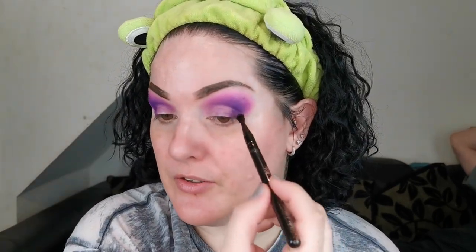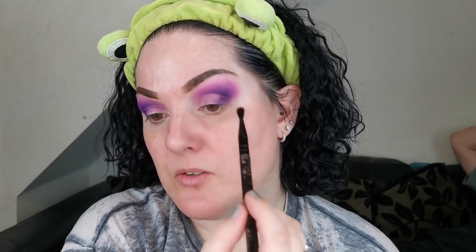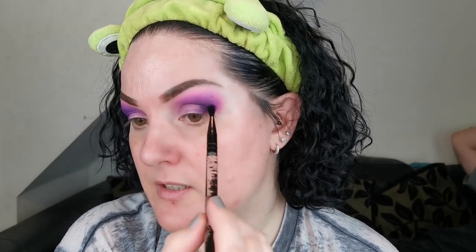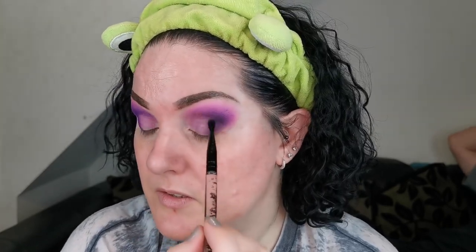So I do want to deepen up the outer V. So I'm going to take Corbin, the black, and I'm just going to take it on just a tiny little brush so I don't overdo it. And I'm just going to wiggle that around right in the lower part of the crease. Yeah, that's what I was looking for.